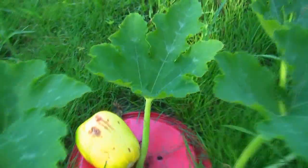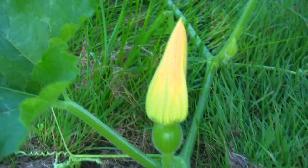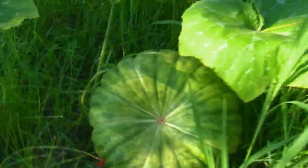Nice size, already starting to turn orange a little bit. They turn orange in the summer. Surprising. It's always surprising for me. That's a pumpkin that didn't make it. But we've got a few out here. Here's one that's just getting ready to bloom, actually. So hopefully that guy will get pollinated and have enough time to get big. Here's another rumbo squash looking pretty good, and another good sized one out here.